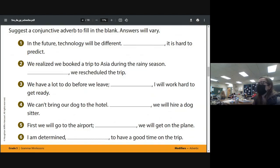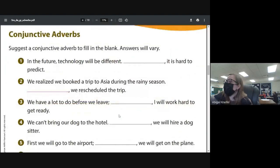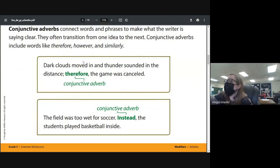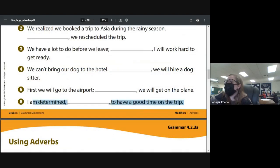I am determined, blank, to have a good time on the trip. Molly? I am determined. What's the best one? Sorry, I'm trying to think which one will be the best one. Therefore. Sorry, I'm scrolling all over the place. There is a lot of therefores. Okay, I don't like 6. Let's not do 6 because I feel like it's I am determined, therefore I will have a good time on the trip. I don't like how it says to have, so we're skipping 6.